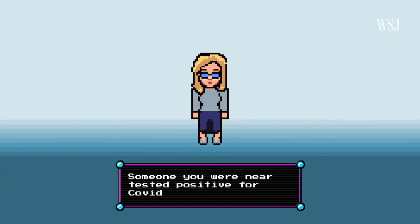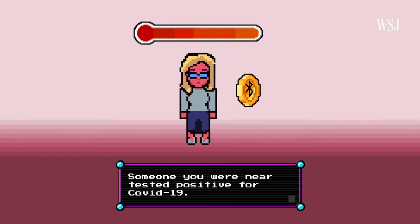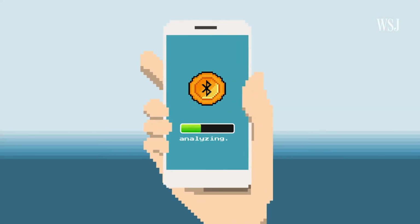Sadly, someone you were near tested positive for COVID-19. Once a public health authority has verified that, this person's app reflects this and uploads the tokens shared with other people near them. Then your app downloads tokens periodically to check for a match. If you have one of those tokens, the app will notify you that you were near someone who tested positive for COVID.